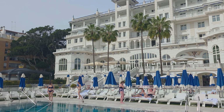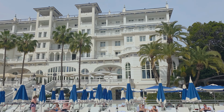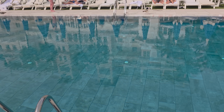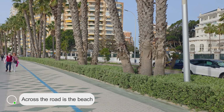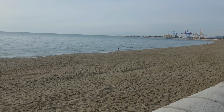The hotel has a fabulous outdoor pool. There is plenty of sun loungers and umbrellas, and also complimentary towels ready for you. A short stroll across the main road is the beach. It was very peaceful while we were here, and I'm confident in the summer it'd be a great place to relax.